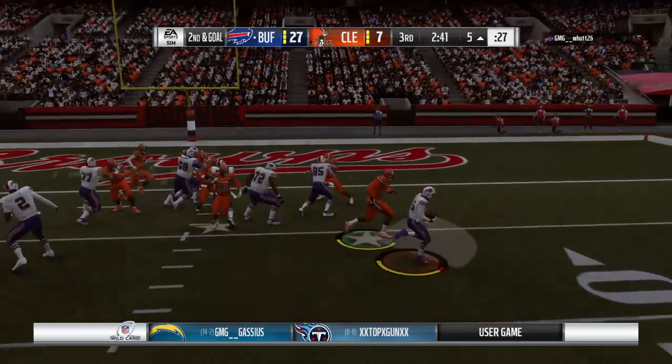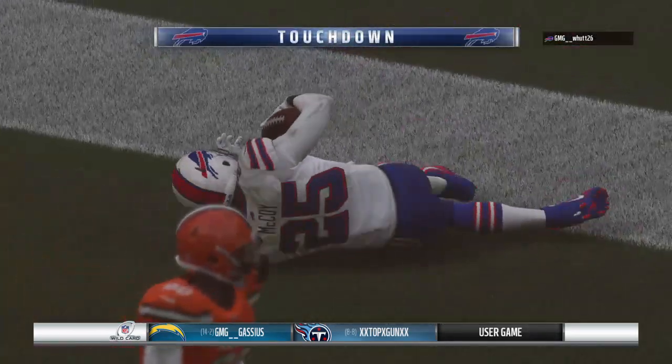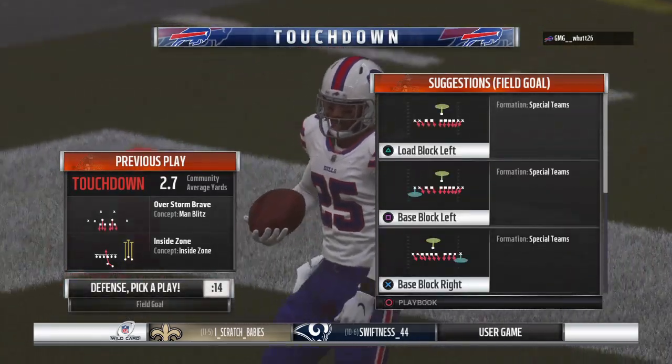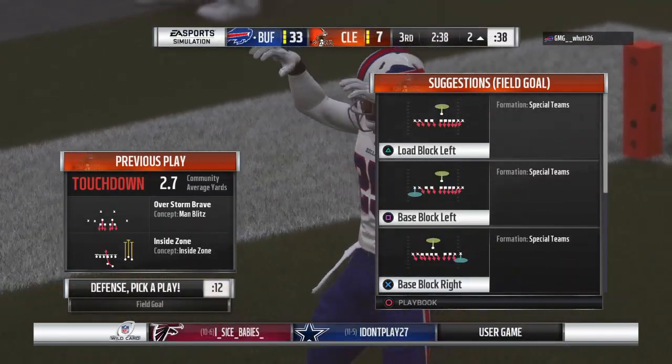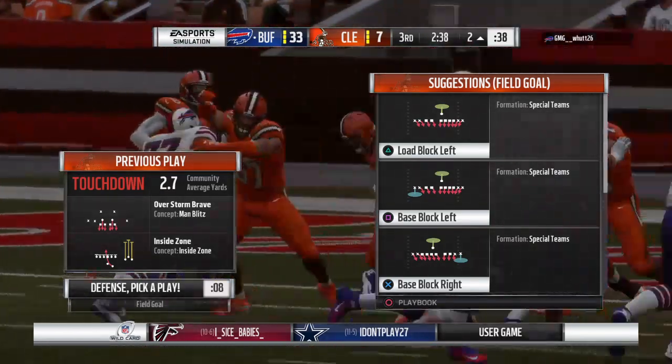They'll give it to him up the middle. And he takes it in across the chalk for a Bills touchdown. LaShawn McCoy, a 5-yard touchdown run. And the Bills will extend their lead.